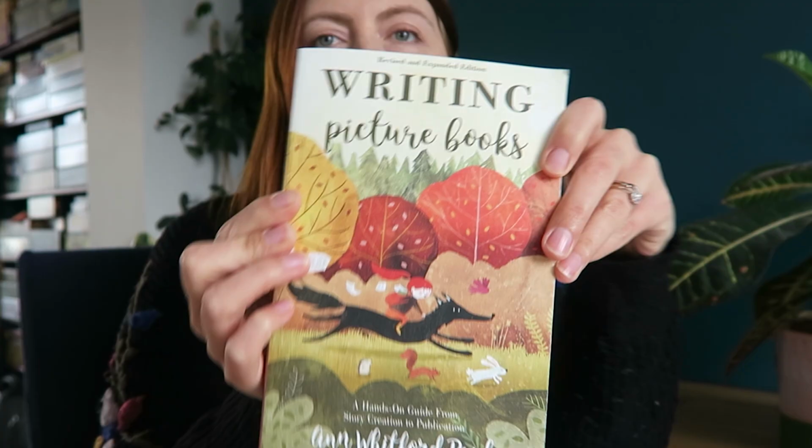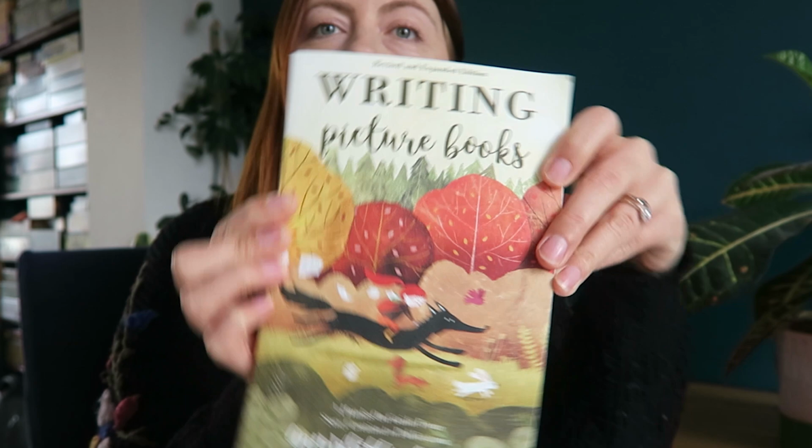So first of all, here I've got my writing. I've got a couple of different drafts, so I'm going to read through those, make notes. I've also got a craft book. So this is a craft book on how to write picture books. So I'll let you know if there's any good tips in this that I think might help you if you're also writing a picture book. And I might read you a couple of lines of what I've got so far and maybe some things that I need to work on as well.